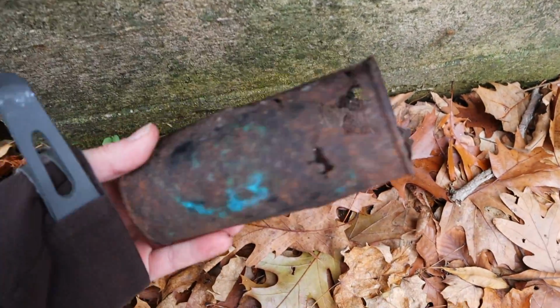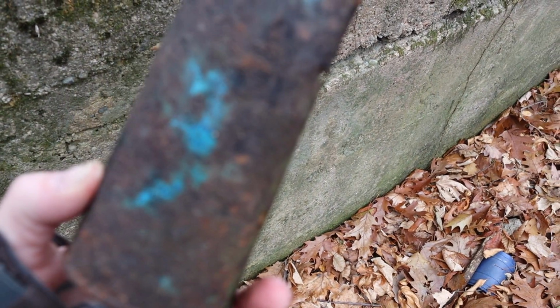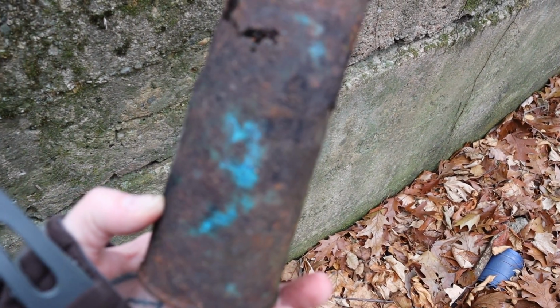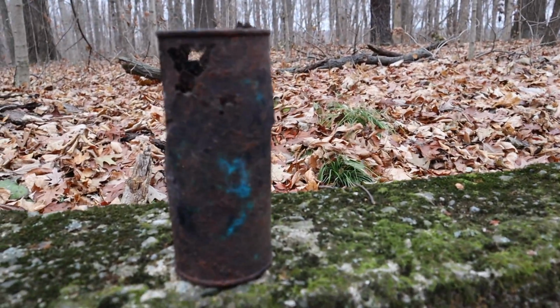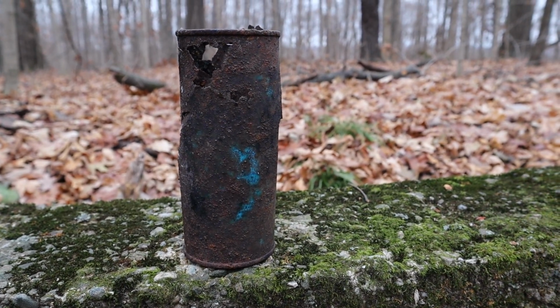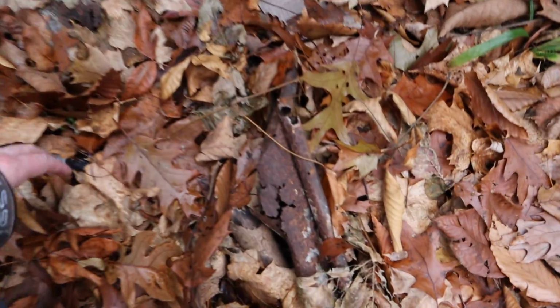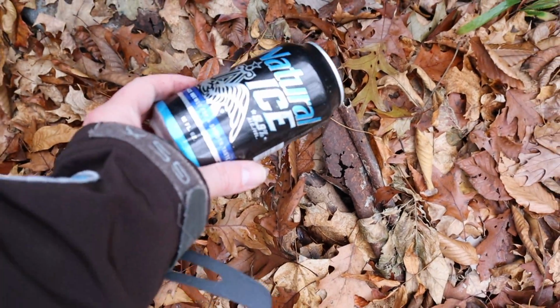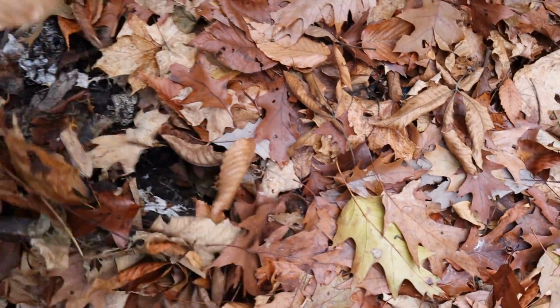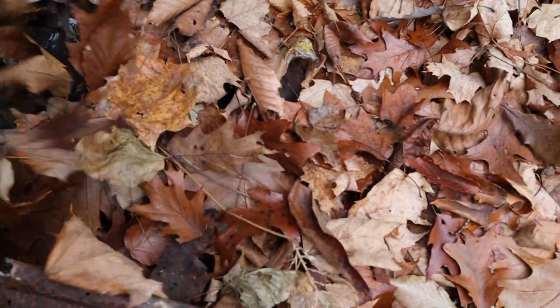Else here. I can't really tell. It looks pretty old. Has some writing on it. Looks like it says hairspray. Some of this stuff might be rather new. There might be some people that come out here and do a little bit of partying, as you can tell here. But a lot of this old, rusted metal is probably fairly original.